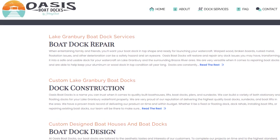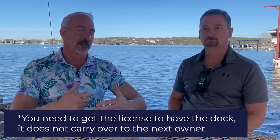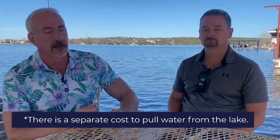I like that. And as a realtor and as a buyer, remember that you need to get a license to have the dock. It does not carry over to the next owner. You're going to get it easily, but you need to apply, pay the money, and all those kinds of things. And there's a separate amount you need to pay to be able to pull the water out of the lake. If you're not paying for that, they're not going to let you do it. It's not bad though, $75 a year.